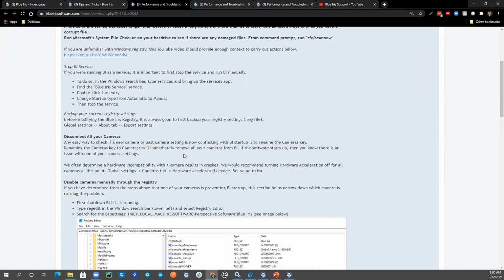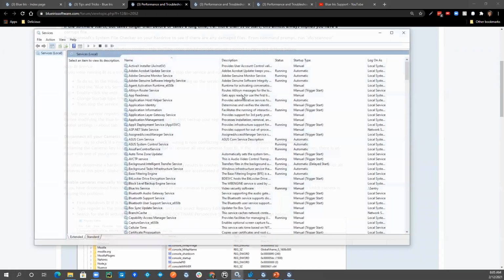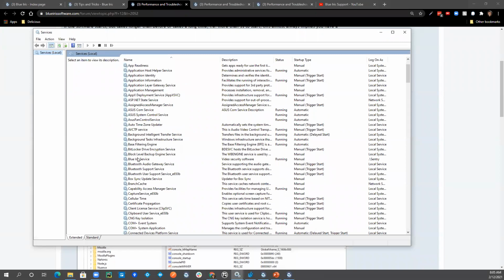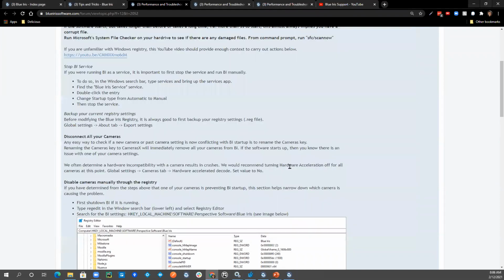A picture is worth 1,000 words. So you just go to search. I have 2 windows, that's why you can't see the search window, but I'm going to type in services. Then the app pops up, and I go to Blue Iris service, and it's running right now. So what you would do first, before you mess with the registry, is make sure the software is not running, just so there are no bad outcomes.